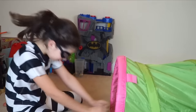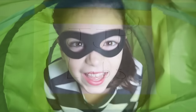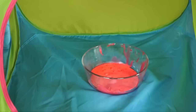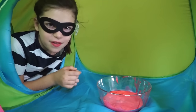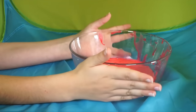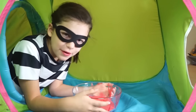I'm going in to rob the Jack Jack Plays labs. Jack Jack Plays lava slime recipe. Oh no, the alarm! Well, if I can't have it, nobody can have it.